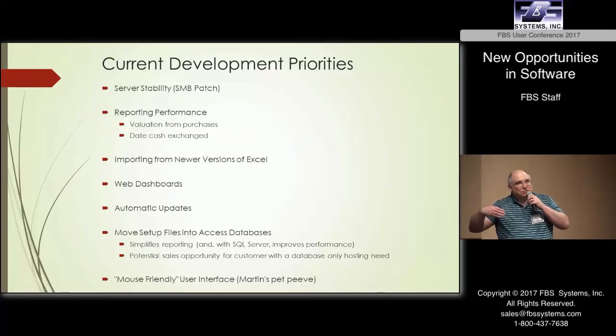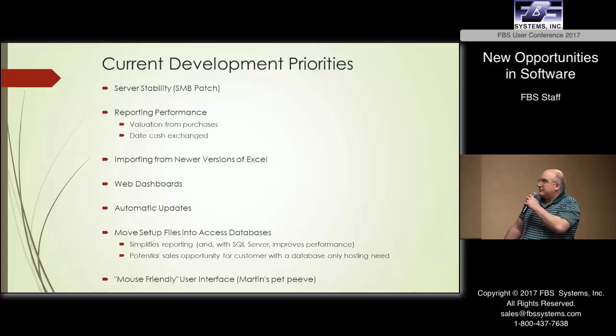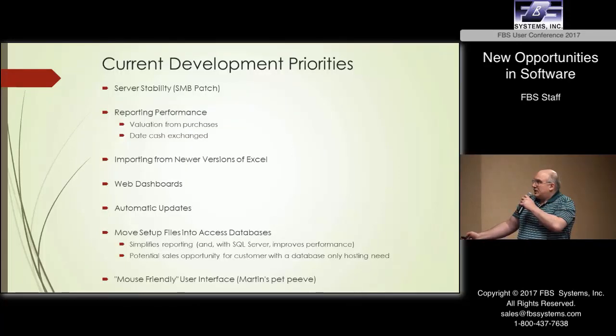since FBS can do both cash basis reporting and accrual based reporting, the calculations for the cash basis report are quite complicated, and it's one of our slowest running reports. In order to speed it up, we're going to need to make some changes to how we organize the report, organize the data. And I'll get to that in a minute.